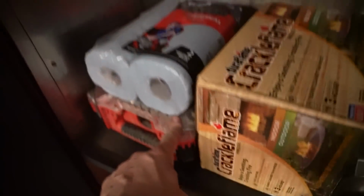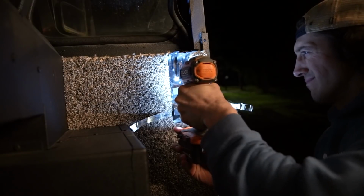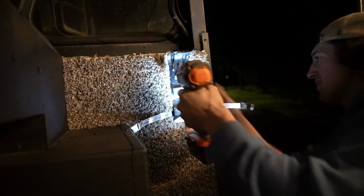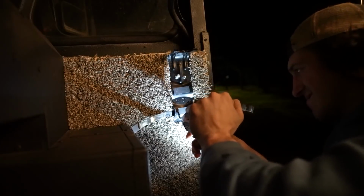We got fire logs, paper towels, impact set, cleaning supplies, screws, because it's still kind of going to be a project, so I'm just going to leave some construction stuff in here, just in case, like some caulk and whatnot, foam. Yeah, she's coming along. This thing's still not blowing up at all. This might be the most responsible thing I've ever done. I know I'm gonna be glad I did it.